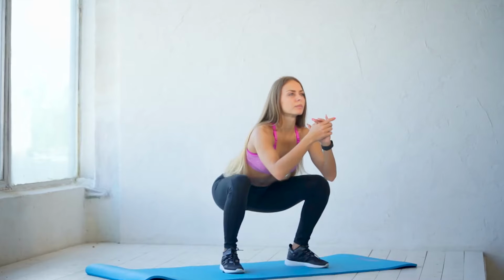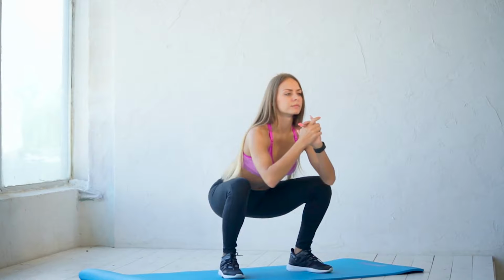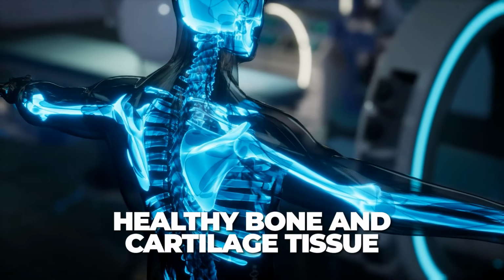Also for muscle strength, mitochondrial function in the muscles, muscle size and muscle growth, right? Really important for that. Really important for healthy, lean body mass, so healthy bone and cartilage tissue as well. So vitamin D plays a role with so many things in the body. In fact, most people think it's more of a hormone. We call it a prohormone rather than just a vitamin because it plays such an important role. So, 12 signs that you may have a vitamin D deficiency.